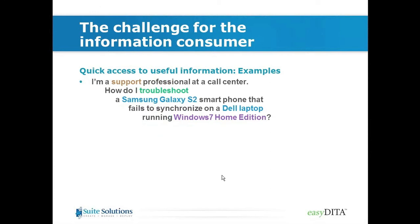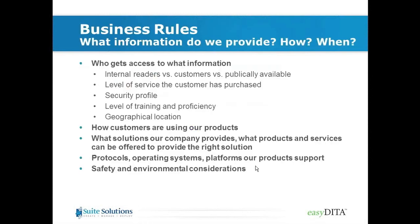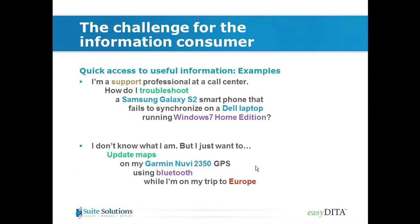Or let's say I'm a support professional trying to troubleshoot a certain smartphone that's being synchronized on a certain laptop on an operating system. Again, this is information that runs across different types of products, and this information may not necessarily be coming from one place. Okay, another last example here.